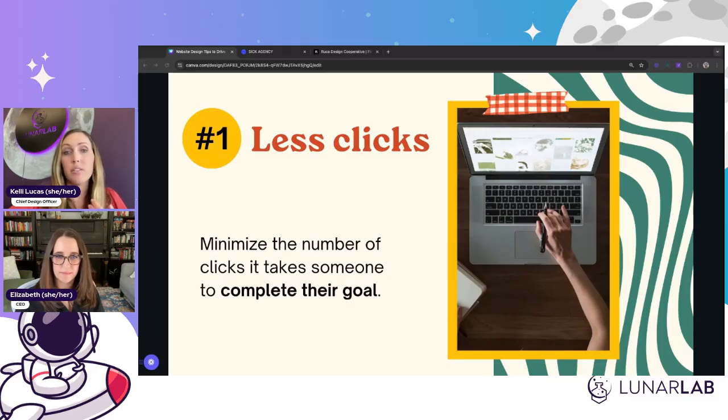So it might be to sell. You can think of Amazon. It might be to generate leads. So a service company like ours, or an attorney, or a software development company. It might be to entertain, like Netflix or Disney Plus. It might be to inform. So you can think of a news website. It could be to serve, so a government website like the DMV or a nonprofit. It could be to present, like an artist portfolio, or it could be to connect, like a dating website. So in each of these examples, consider the person's primary goal.